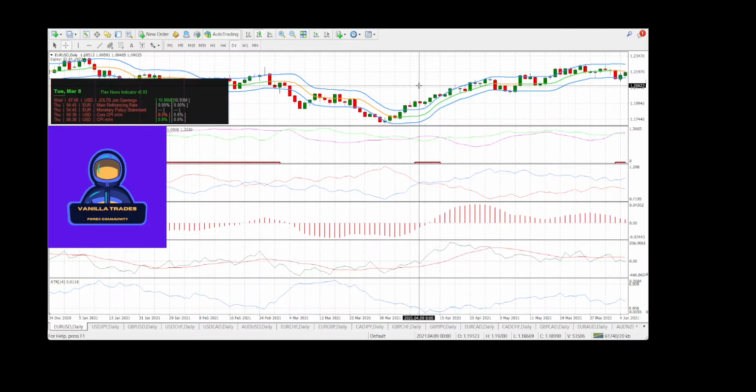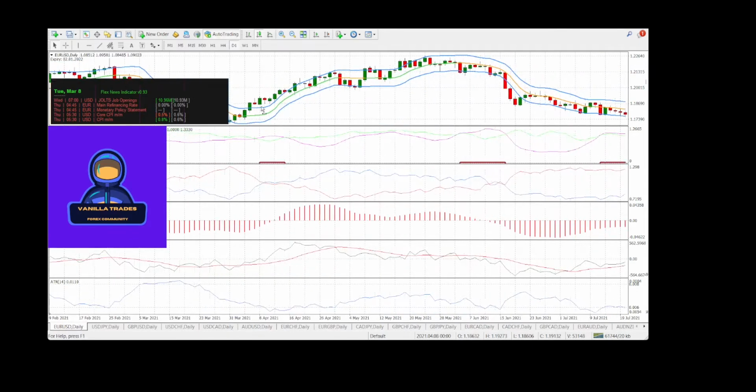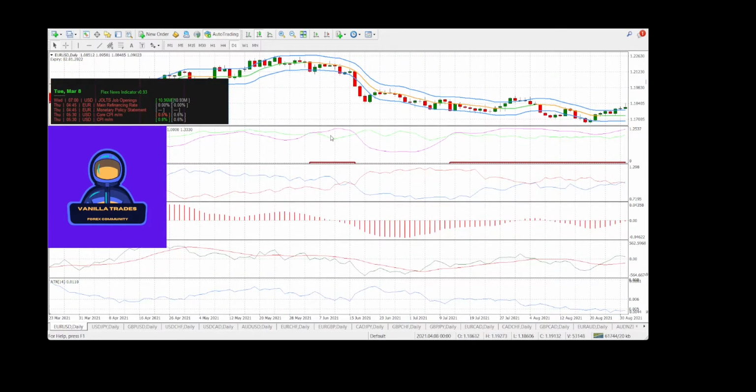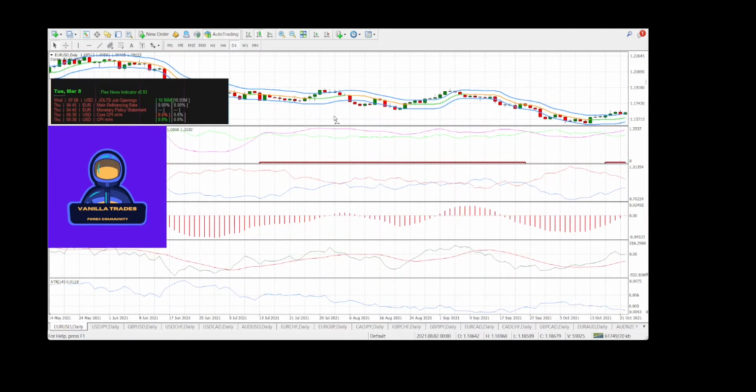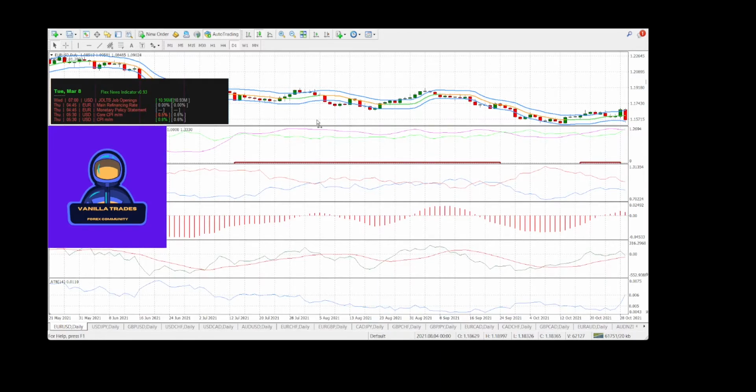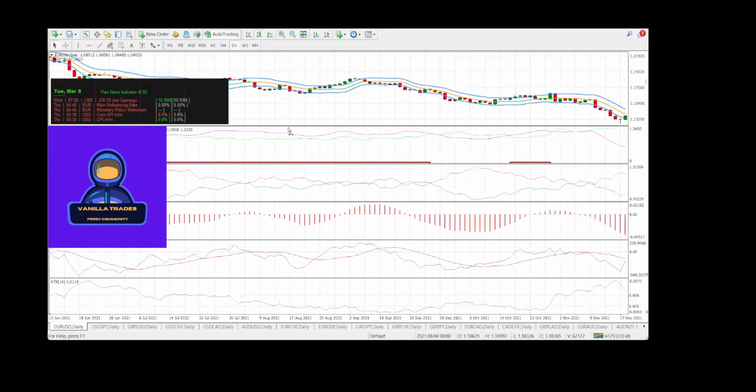Okay, long entry gets denied by volume indicator there. And we have short entry, long entry, one more short entry here, but this would have been denied by the baseline because it's outside the ATR bands. So we can keep pushing over. Another large ranging market, so we're not going to be placing any trades.